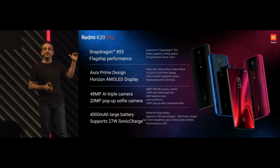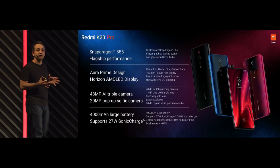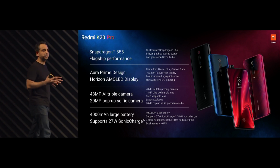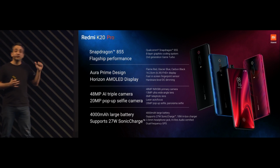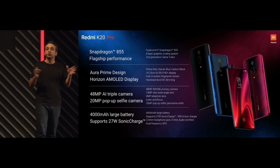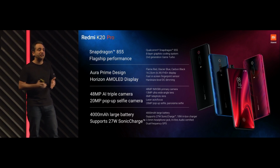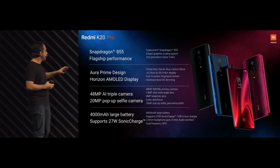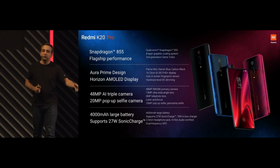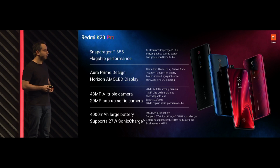You get an amazing Aura Prime design. You've got 3 colors, as well as Corning Gorilla Glass 5, both in the front and the back, and along with that, an aluminum frame. You've got 48 MP AI triple cameras, giving you incredible results, whether you want to take it on 48 or if you want to go ultra wide on the 13 or really go close with the 8. And no compromises on hardware, charging speeds, headphone jack, spill proof, everything that you want in a particular flagship.